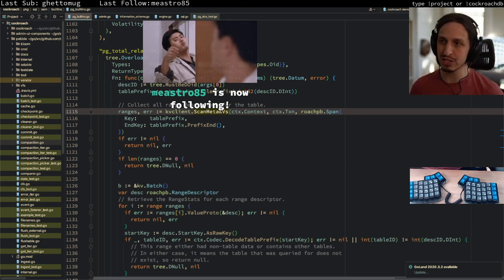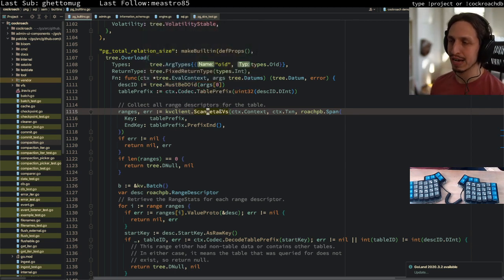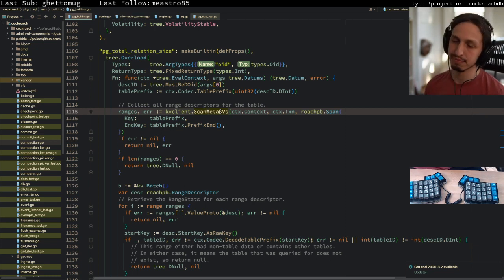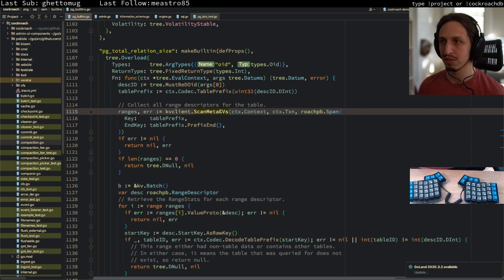So in order to look up the ranges for a piece of data, you've got to go to this special meta range and look up the ranges from the meta range ultimately.